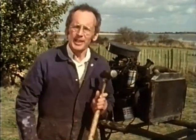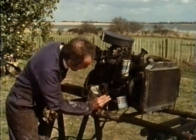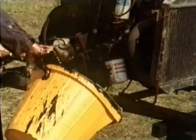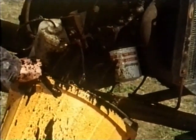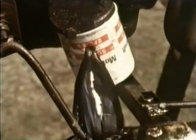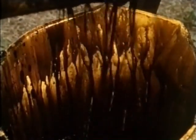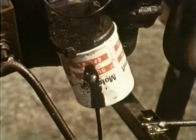There's actually an enormous amount of oil being pumped round all the time. I can show you this if I knock a hole in the oil filter. This may be a bit messy. The oil doesn't just lubricate, it all gets rather black and filthy like this, because it's also a detergent. It cleans up the deposits left by the exploding gases. Before this detergent was added in the 1940s, you had to strip down the engine and clean everything out, or decoke it, every few thousand miles. Now you just have to change the oil and the filter.